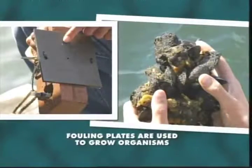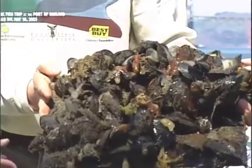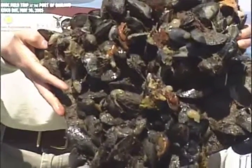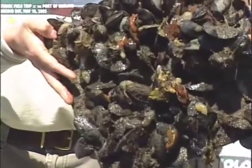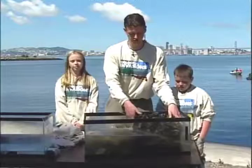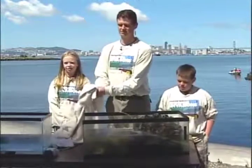And you can see on it that it's quite covered with mussels and tunicates and other fouling organisms, and you can see that you can get quite a bit of growth underwater. So this is like what the divers were seeing underwater. So now let's take a closer look at what the class has been finding on the beach and go back to Mike, Hannah, and Greg.